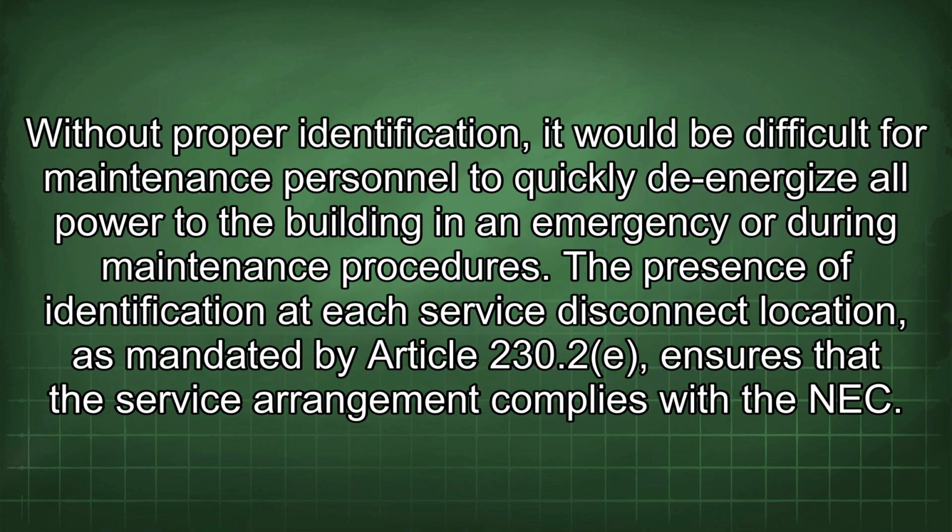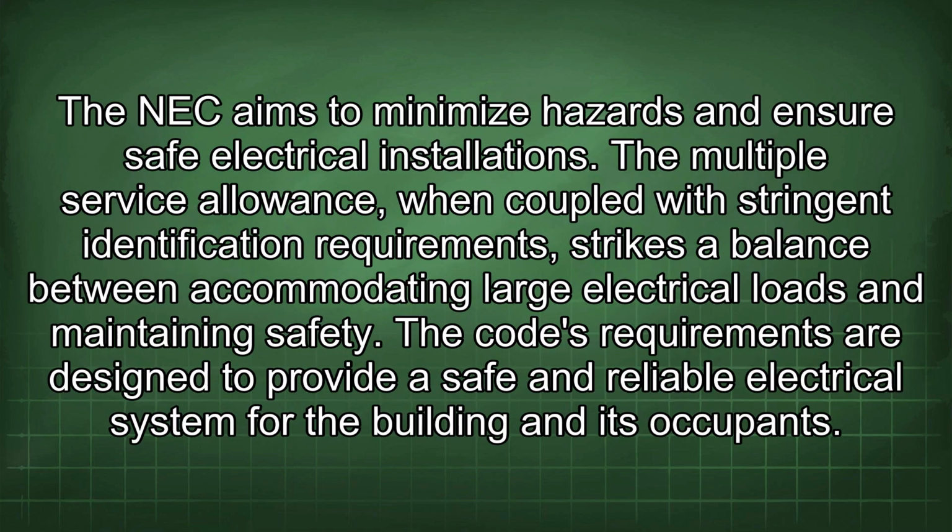Without proper identification, it would be difficult for maintenance personnel to quickly energize all power to the building in an emergency or during maintenance procedures. The presence of identification at each service disconnect location, as mandated by Article 230.2, ensures that the service arrangement complies with the NEC. The NEC aims to minimize hazards and ensure safe electrical installations. The multiple service allowance, when coupled with stringent identification requirements, strikes a balance between accommodating large electrical loads and maintaining safety. The Code's requirements are designed to provide a safe and reliable electrical system for the building and its occupants.